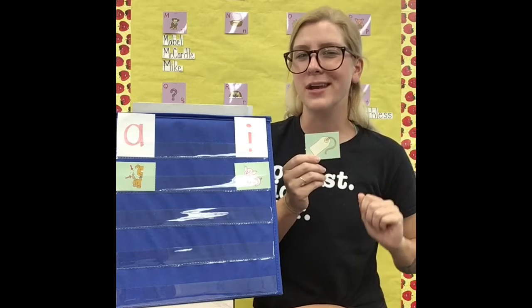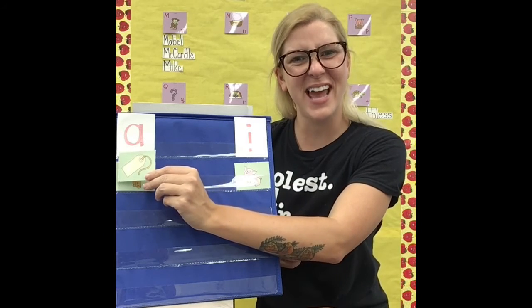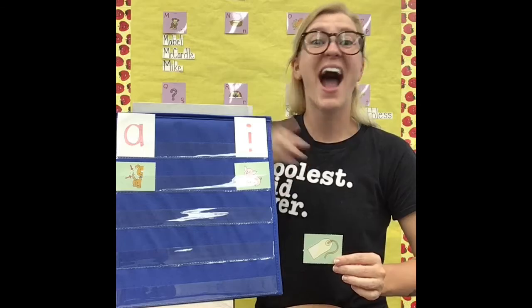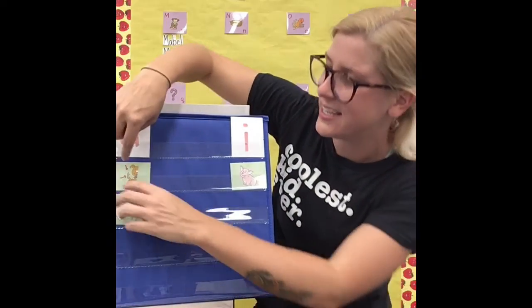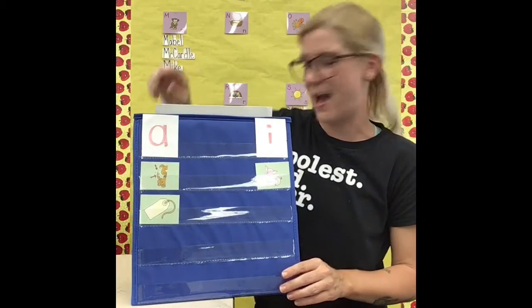Tag. Let's try reading it like a robot so that we can use our ear muscles to hear the first sound, the middle sound, and the last sound. T-a-g. Did we hear a in the middle of tag or i in the middle of tag? Let's do it again to really hear. T-a-g. I heard a. That's the sound that A makes. Wag and tag both say a, like apple.